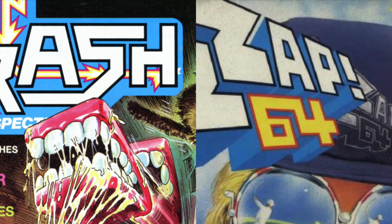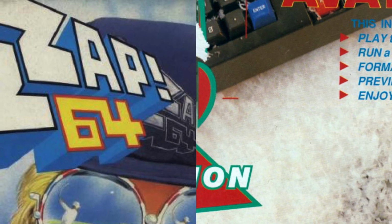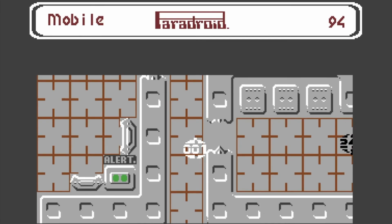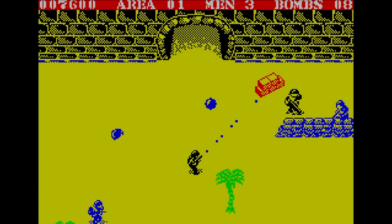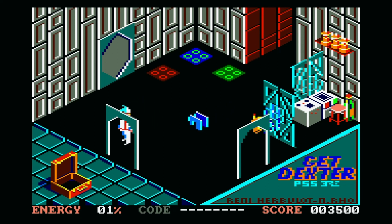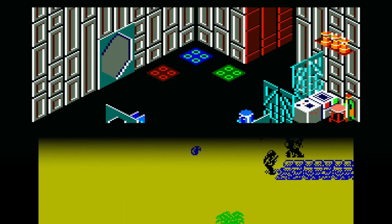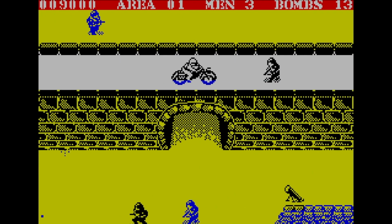So here we are in round 2. We began this contest with 9 games to look at, and now we've whittled it down to 3. For the Commodore 64, we have Paradroid. For the ZX Spectrum, we have Commando. And for the Amstrad CPC, we have Get Dexter. These are 3 very different games, each of which had a tough time beating the competition on their respective machines.